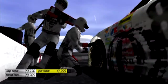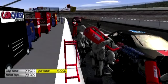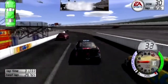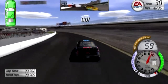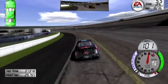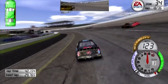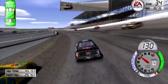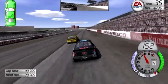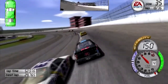Oh. Oh, that hurt. Yep, that hurt. That's about 2 seconds more than it should have been, because we usually hit 16-second pit stops. That's frustrating. That's extremely frustrating.